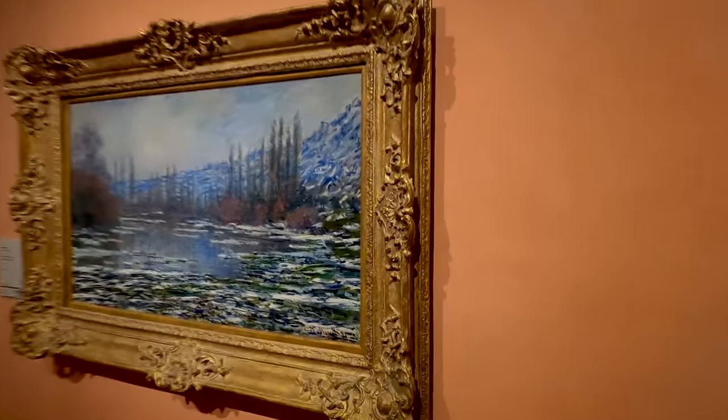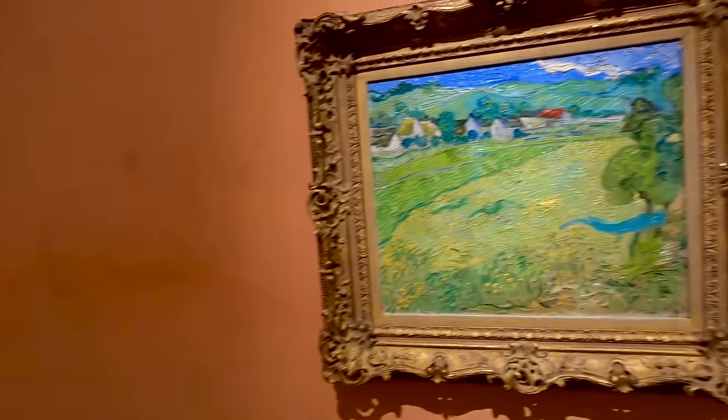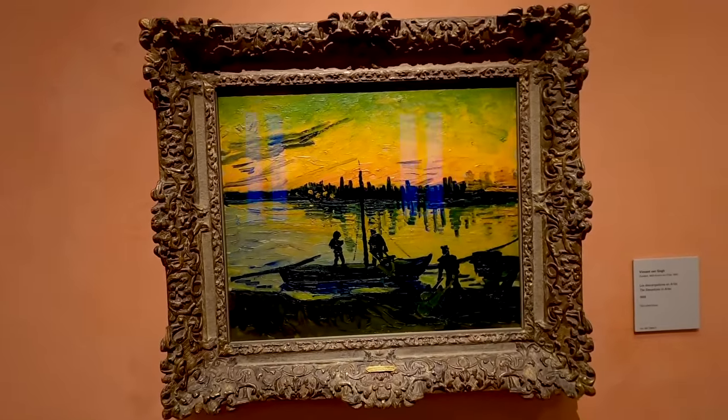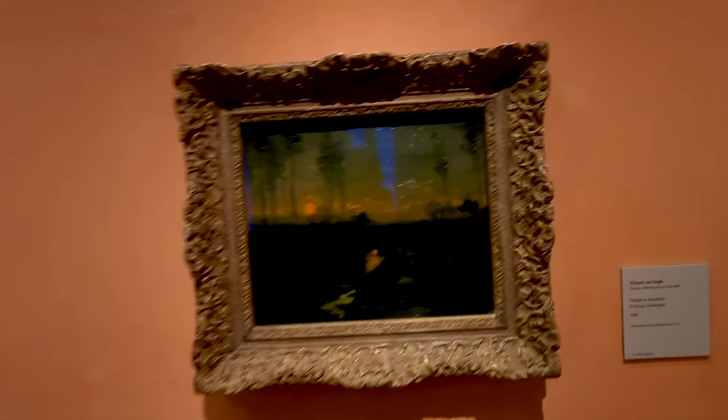Beautiful paintings here, like for example from Renoir, this one here, or this one from Monet, from Claude Monet. Yeah, really nice place. And here we have a painting from Van Gogh. Yeah, really nice. Another one. Many beautiful paintings here.